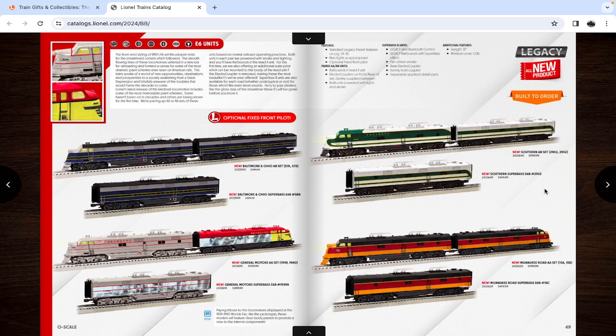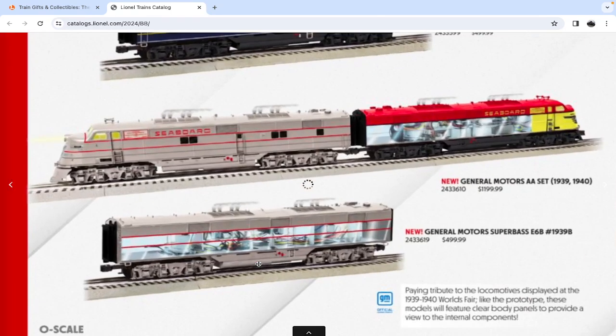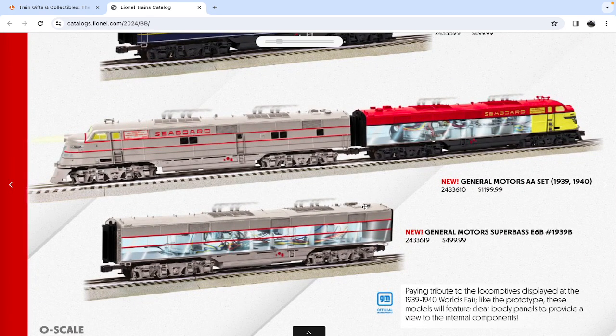Then we get into the E units. This was something else that I was not expecting to come out from Lionel, considering that the last type of E units that came out were not too long ago. In this case, Lionel's offering some nice selections. They're producing the Baltimore and Ohio in an AB set. And probably one of my favorites is the General Motors AA set, portraying the original Seaboard General Motors E6 locomotives that were at the 1939 through 1940 World's Fair, and taking a spin on it.